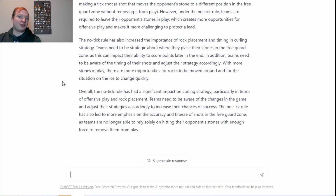Well, during the free guard zone period, they couldn't do that anyway. It's only that they no longer can even tick them if they're on the center line. So this one's more like a D. There was some stuff in there that's accurate, but a lot of stuff that's not.